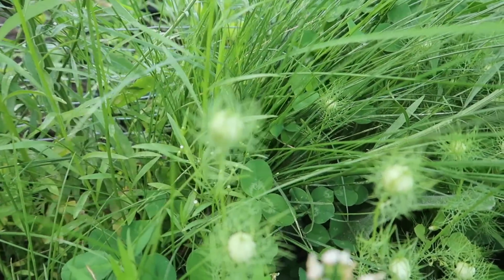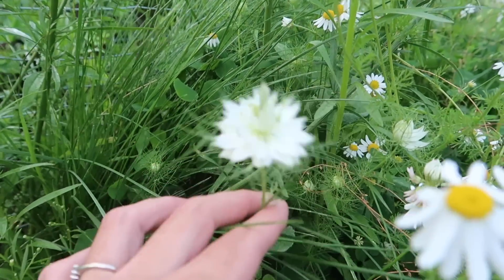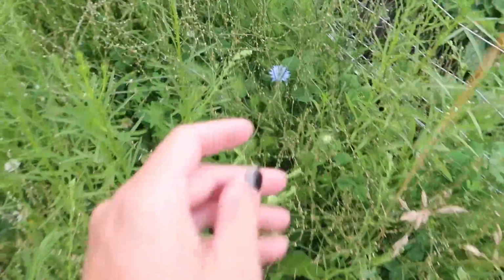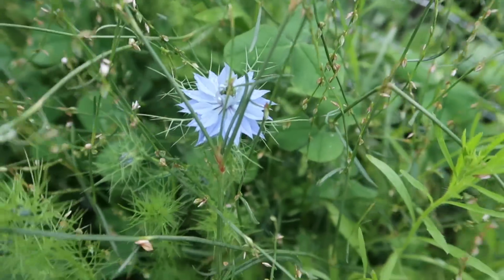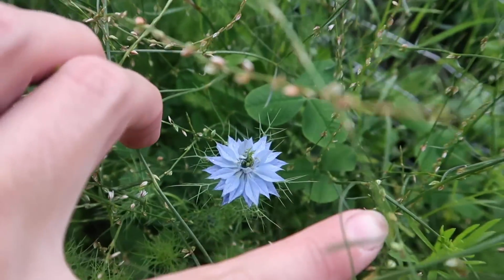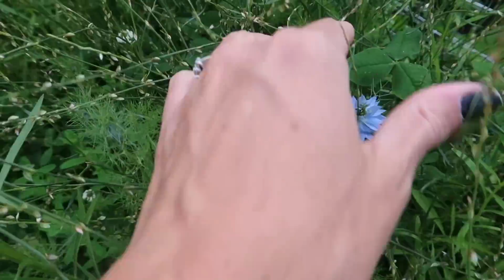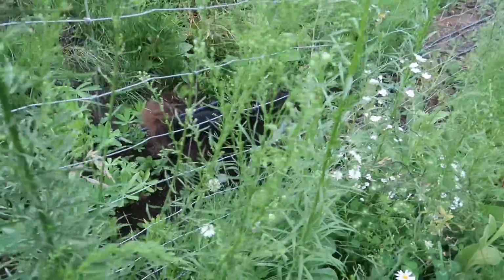Ooh, the sprinklers are getting me now. They look like this, and then when they open up, isn't that just beautiful? So we've got the white ones, and then look at this guy. It's the most pretty baby boy blue. You guys like how I have one thumbnail painted too? So cool. Oh, Putty. She's getting hit by the sprinkler. Did you get hit, girl?